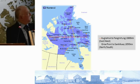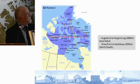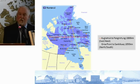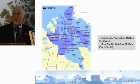Here the horizontal red line runs from your left to right, from Pangnirtung on the right and Kugluktuk on the left. It's a distance of approximately 1,800 kilometers. From Sanikiluaq at the bottom to Grise Fjord at the top is approximately 1,850 kilometers.